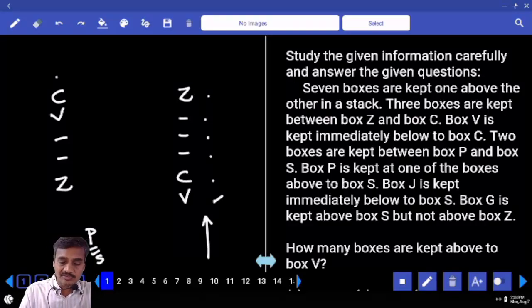J is kept immediately below S. As J is kept immediately below S, can you have P at this place? Now the different possibilities for P: if you take P here, P is not possible. And P here is also not possible. Then if you take P at this place, then S will be here, and J is immediately below S, which is not possible. Hence P cannot be at this place as well. Hence where should this be? P must be above here.